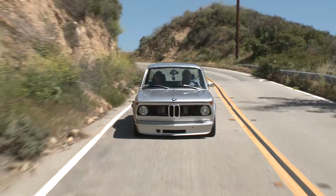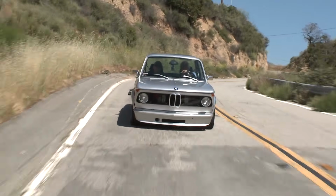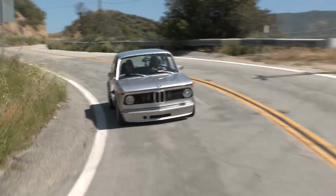Cars are certainly getting faster and better, but I don't know if they're more enjoyable. This is really an enjoyable car to drive. What is this, about 500 pounds lighter than the M3 it came out of? Yeah. Exactly.